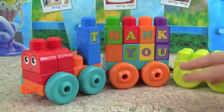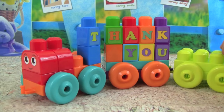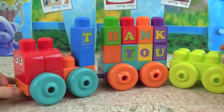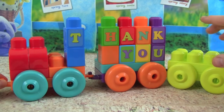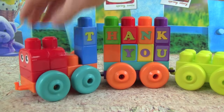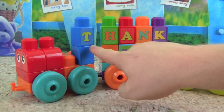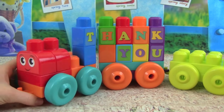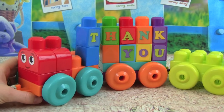Awesome. Dog. I had so much fun learning my ABCs with our kid-friendly TV ABC train. Thank you guys so much for watching. What, wait, Whitney, what is that? Oh my goodness. Whoa, what did our ABC train spell? This says, thank you. Oh my goodness. That is super cool. Our kid-friendly TV train is always up to awesome surprises.